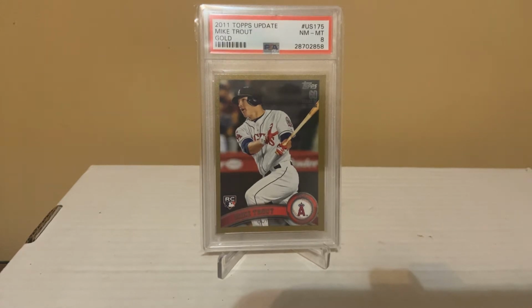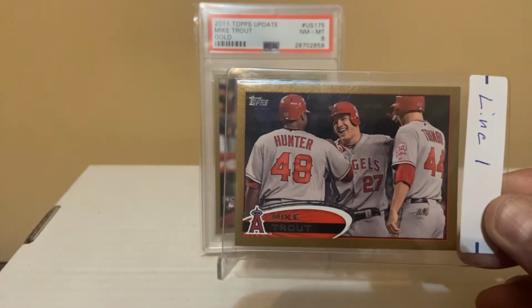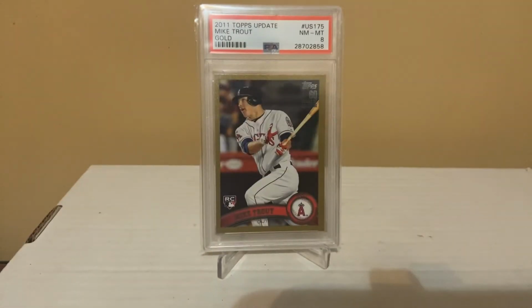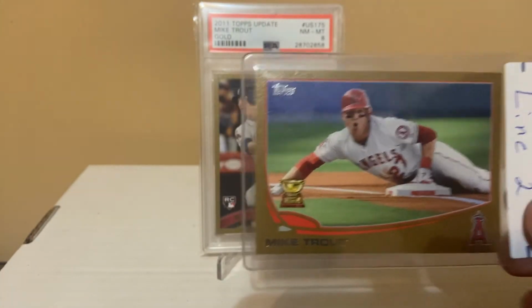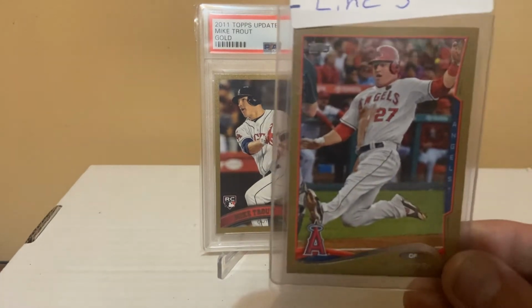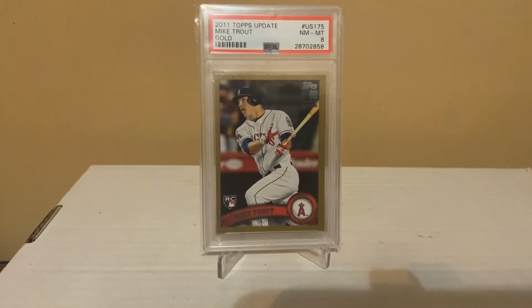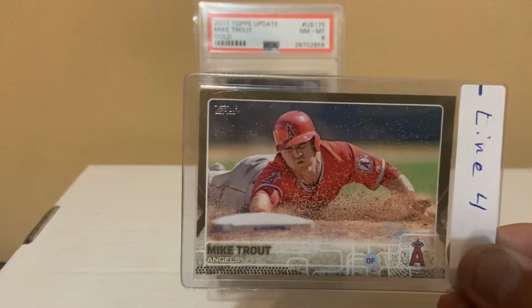But anyway, here's the first card I'm submitting. This is the 2012 Gold Trout. Got Trumbo and Trevor Hunter in there with them. You see the black up in there. There you go. There's one. Here's the 2013 Sliding Gold. Here's your 2014 gold. And guess what's next? Here's your 2015 gold. Cool action photo.